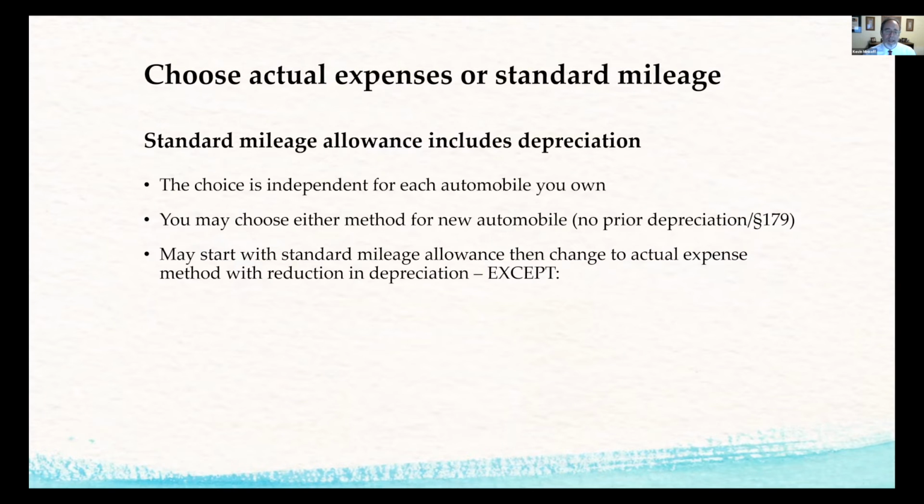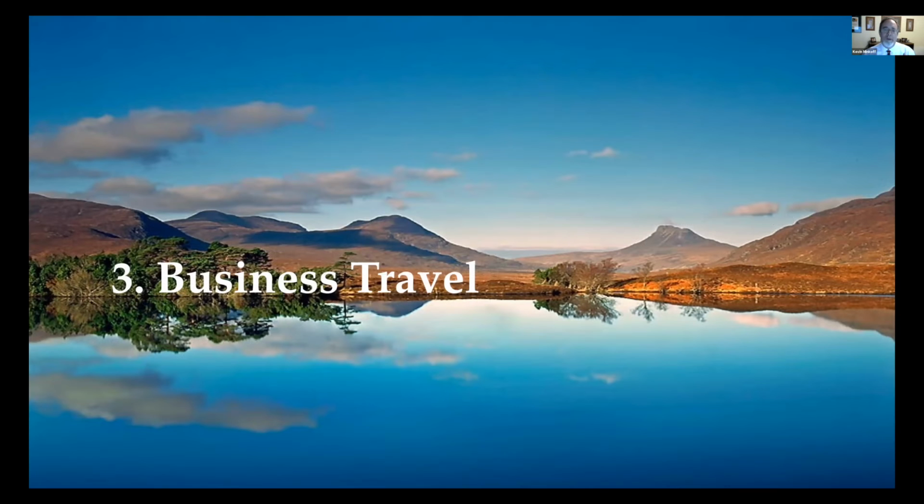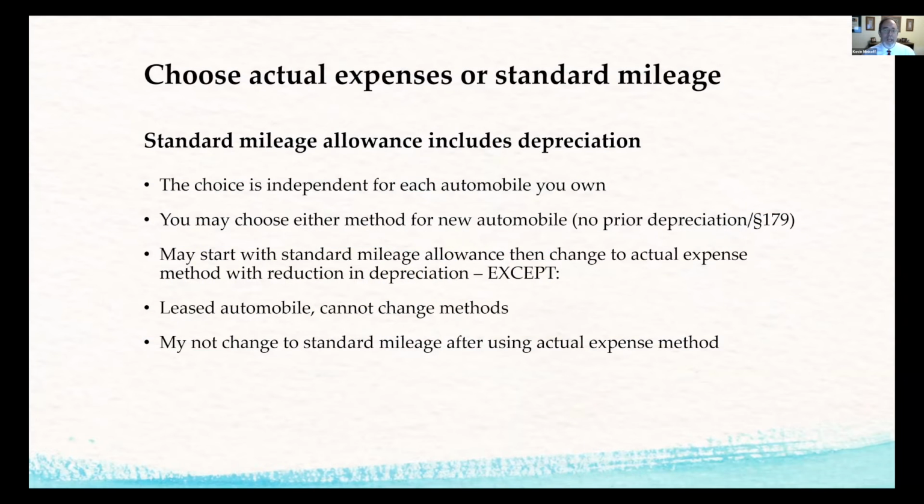Now, you have a choice. I'm going to kind of zip through this a little bit. Let's go back. You can take either standard or actual expenses. The standard mileage allowance already includes depreciation. And for 2020, the standard mileage allowance was 57.5 cents a mile, which is good. I mean, considering that gas prices were so low in 2020, that mileage allowance more than covered all of your operating expenses.